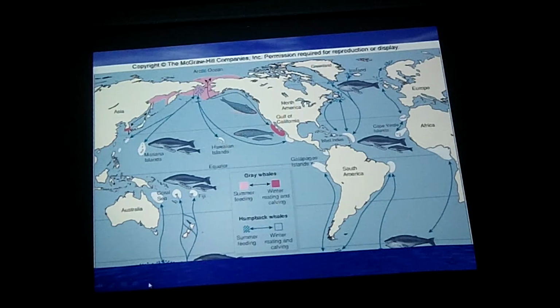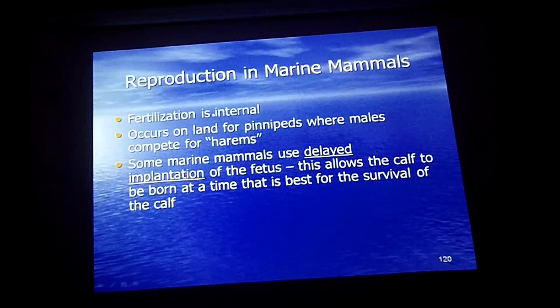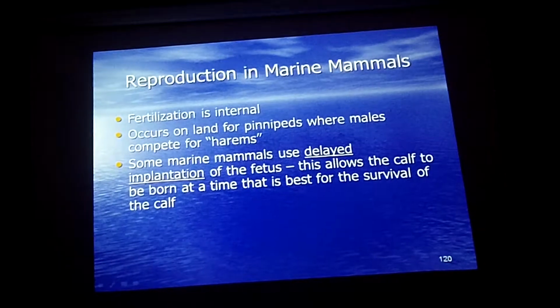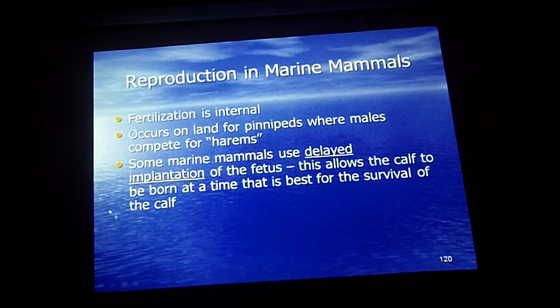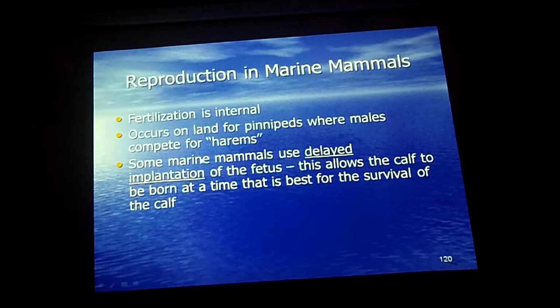Hey, speaking of mating, marine mammals have internal fertilization. The male inserts the penis into the female's vagina. They have a penis that tucks up in their body and then comes out when it's time to mate. So if you're wondering, I've never seen a whale penis, well, that's what happens. It's up inside their body, and then it comes out when they want to mate.